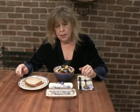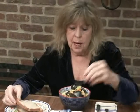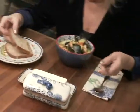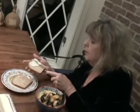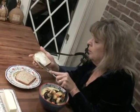Now, Howth seafood chowder should be served with wheaten bread, which I discovered in Ireland. It's a really dense, sort of a dark Irish soda bread. It was invented in the 1830s. And I couldn't find it here in Ohio, so I just got a really dense wheat bread, and I'm going to use that to fill in. Put butter on that.